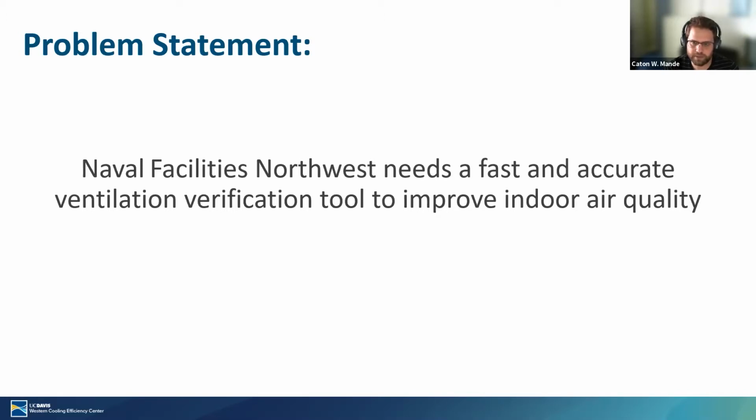So we're working with them to address this problem that they've identified, where as they're doing these projects, they continually have issues where the indoor air quality is not as expected based off of the building design. Currently they have a pretty long process of trying to get the contractor back into the building to reassess it. So we're hoping to help them by developing this tool that they could use in-house. And I didn't actually put on this slide, but the funding for this project is provided by the Office of Naval Research.